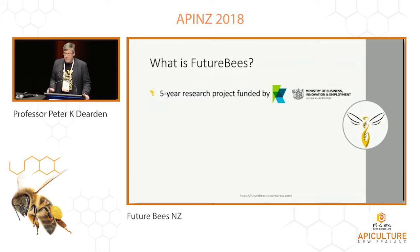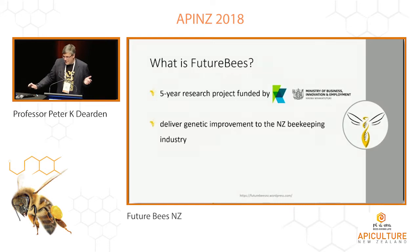So this is a 5-year research project funded by the Ministry of Business, Innovation and Employment. We have got lots of money for this project, and that's important. We'll get to why that's important in a second. The aim here is to deliver genetic improvement to the New Zealand beekeeping industry. We feel that there is a huge opportunity in using the technologies that have already been used very successfully in the dairy, beef and lamb industries to support honeybee breeding.